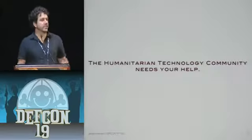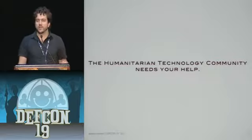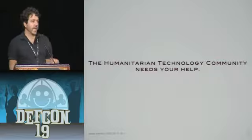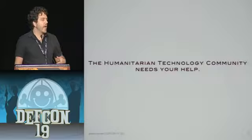These groups and these organizations that are working in disasters and crises have all the same challenges that a normal IT infrastructure has, but they have a whole bunch of new ones that come from the sort of work that they're doing. And one of the things I'd like to talk to you about today is a new technology that's being used in the world of humanitarian response called crisis mapping.